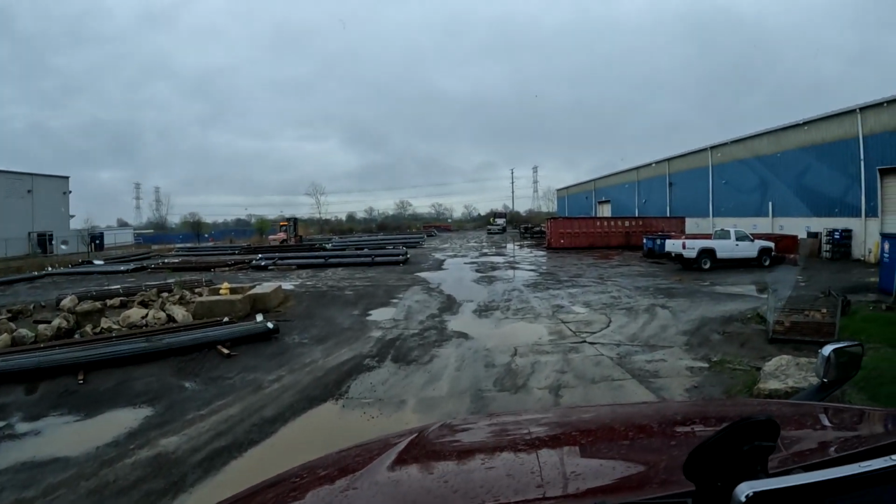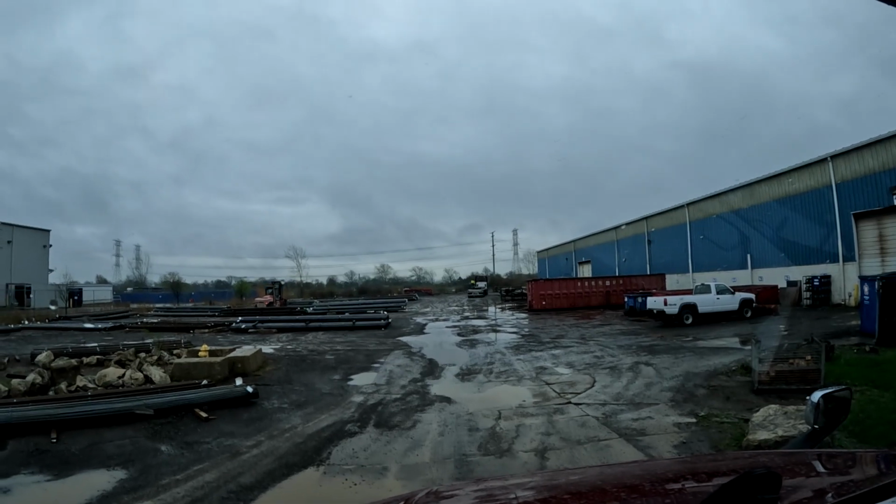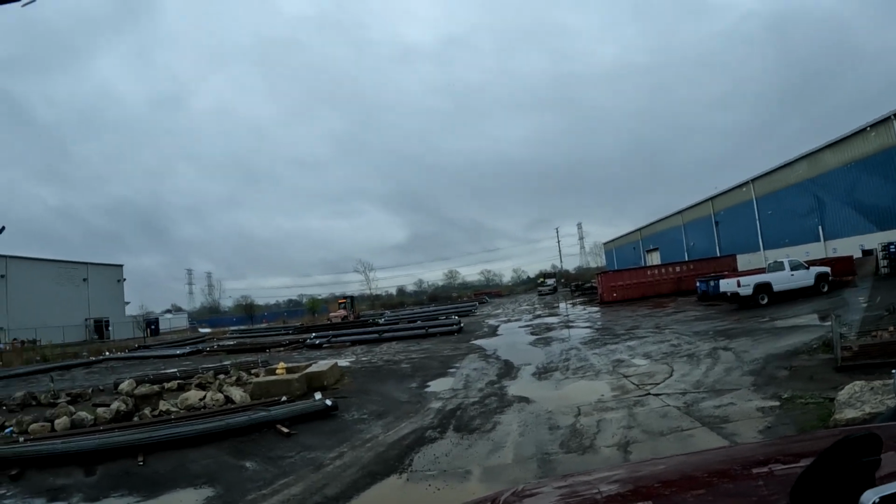There's another Maverick driver up there getting loaded. And my paperwork says I'm getting 5 bundles. It weighs a little over 47,000 pounds. And this load goes to Savannah, Illinois, which is about a little over 7 hours from here.